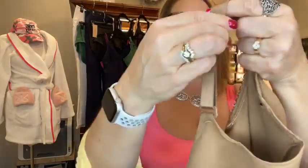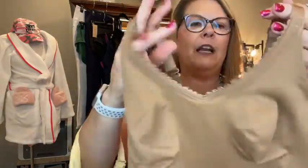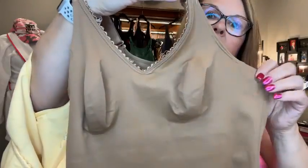So convertible straps, very long, great adjustment as well. Available to size 50 in some colors as well.